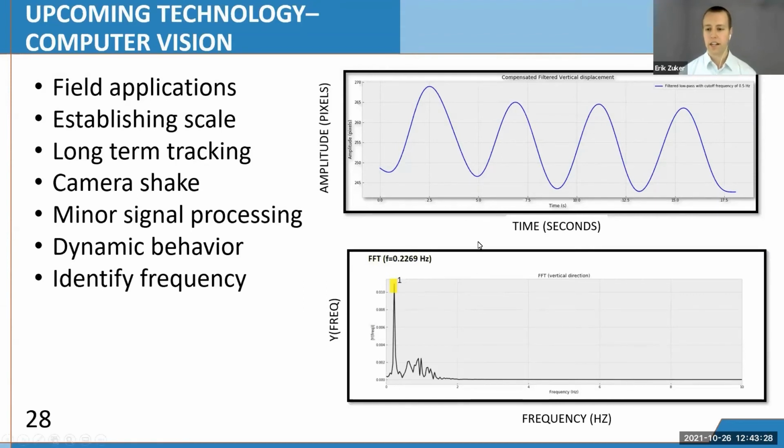What's shown on the screen here is dynamic behavior from a bridge that we were able to track. And not only could we find the displacements, and this is shown in pixels, but we were able to convert later to inches. We could also identify the fundamental frequency at which the structure was reacting.